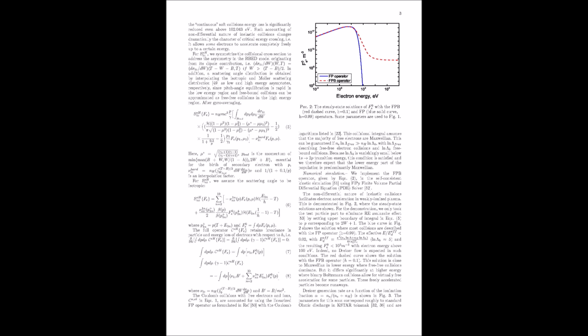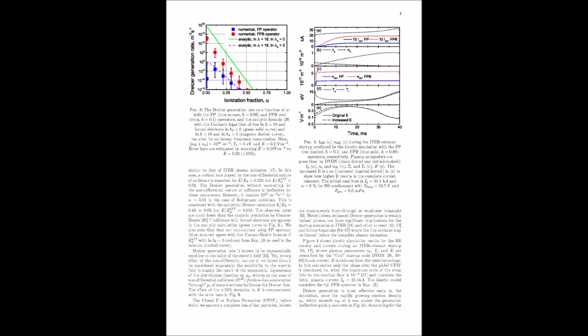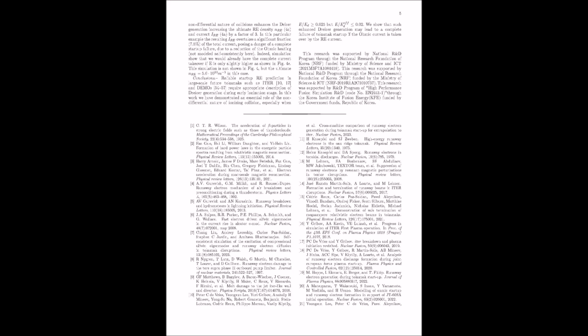This deep dive has been really insightful. We've covered a lot of ground, from the basics of how runaway electrons are generated to the complex math of the FPB model and the experimental data that supports it. But we're not done yet. In Part 3, we'll look at what these findings mean for the future of fusion research, and we'll explore the exciting possibility of actually using runaway electrons to our advantage. Stay tuned.